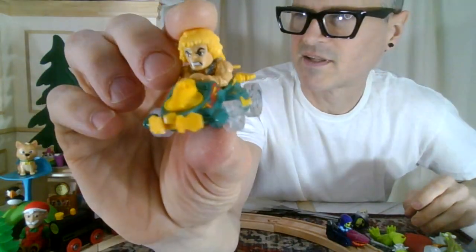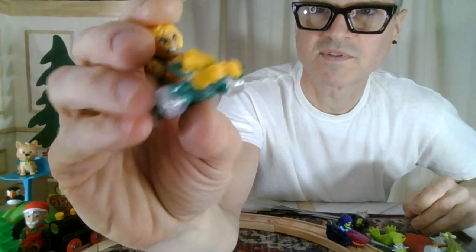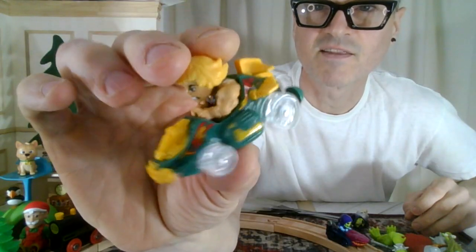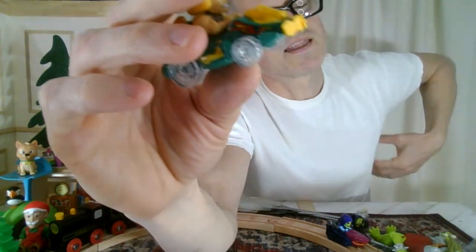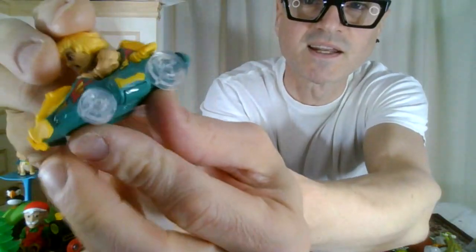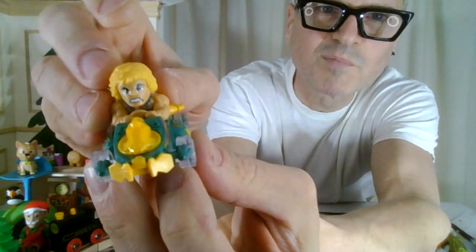This is called the Battle Ram. This is the Battle Ram, or is it just the jet sled that came out of the Battle Ram? Or is that? No, it's not. It's the green ship that flies around. That's called. I don't think it's happening today. I'm not having a good brain morning.